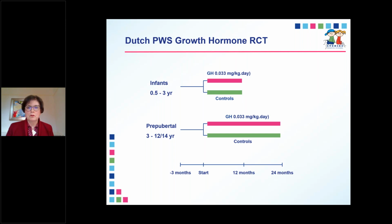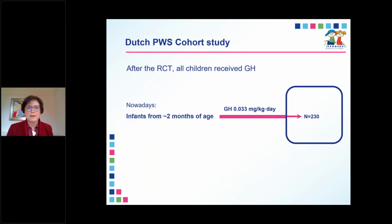But I want to share with you the long-term results that were found after the randomized controlled trial. Because nowadays we treat infants with Prader-Willi from the age of around 2 months. In 2000, we started at 6 months, but we have the impression that it would be good to start earlier. When the parents have had the diagnosis at around 1 month of age, they have to get used to the fact that their child has Prader-Willi syndrome, of course. And then we have the home visit by the Prader-Willi team, and everything will be explained. It can also, of course, be during a visit in the hospital. Around the age of 2 months and maybe 3 to 4 months, they will start growth hormone treatment.